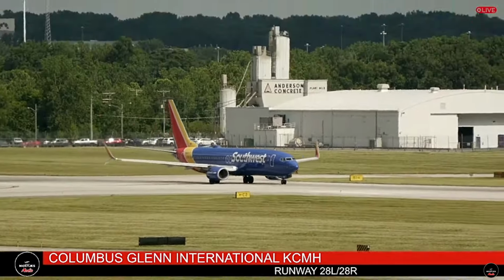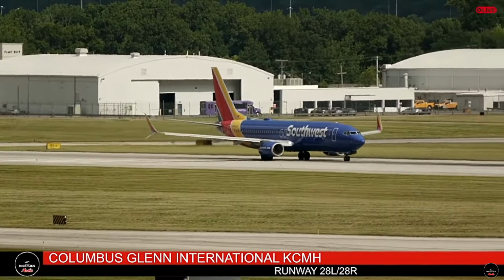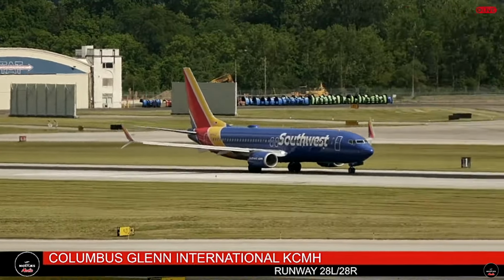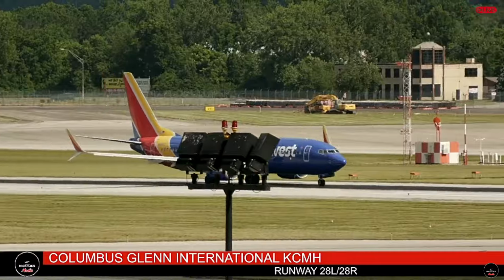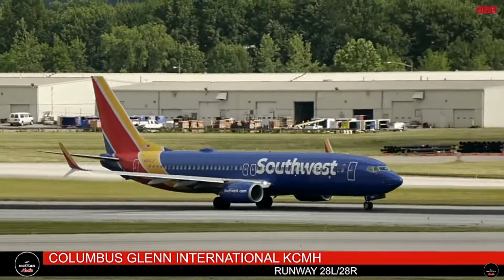Trying to get our bearings together. I was going to go to Cleveland, then I got the alert about the 727. There's also a Kalitta 737-400 that's here too. Maybe we'll see that depart today. But I haven't seen a 727 in a long time, so I figured we would come down here and try to get that for you.